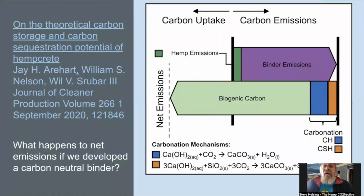So here's Jay Earhart and Will Shrubar and some of the building professors at CU, and we see this carbon negativity of hempcrete. We see that the lime has the purple arrow going to the right. Yes, the lime adds carbon, and then the hemp took more carbon out of the air, so that the whole thing becomes negative. And my question is, what if we were to be able to make the lime in a carbon negative way using some of these other concrete technologies? That negative line on the hempcrete would be even twice as much carbon sequestered as possible.